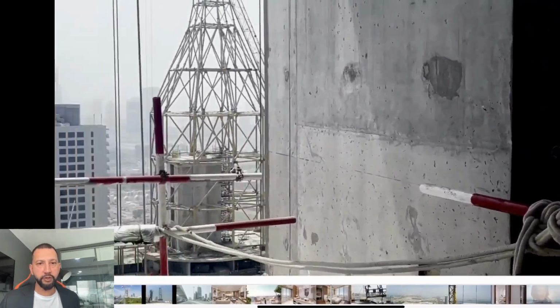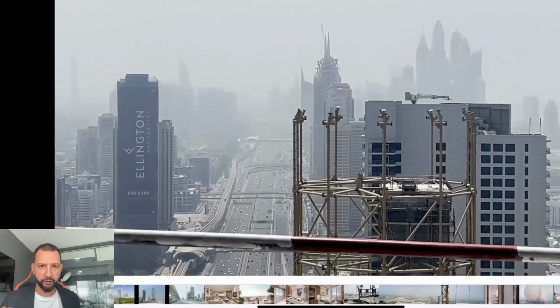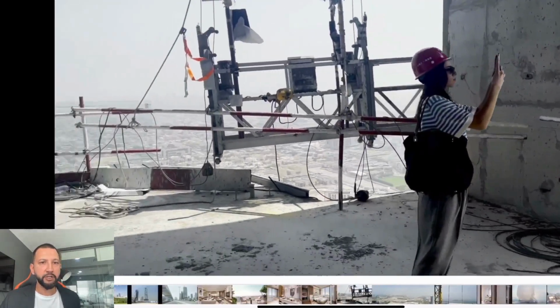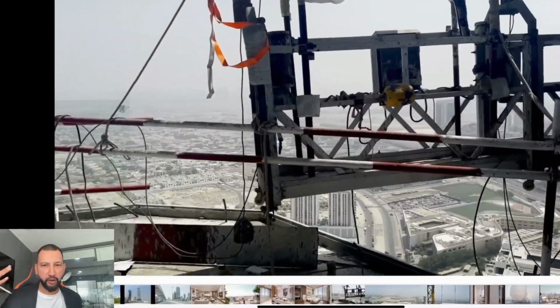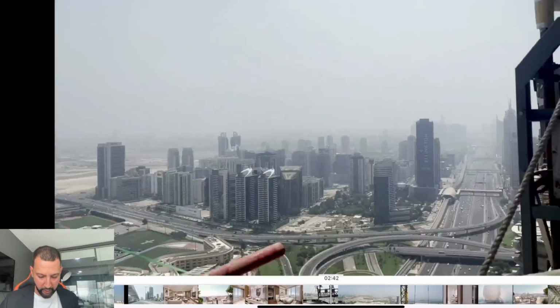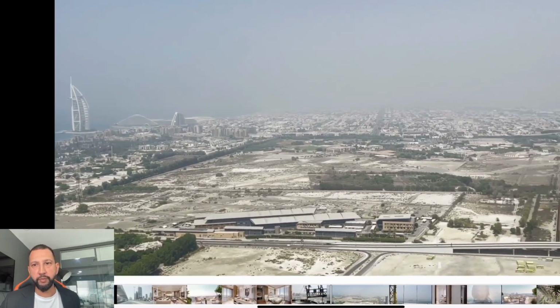These are some of the views from the building. So this is, I think, on the 40th or 45th floor. So this is directly on Sheikh Zayed Road. Then we're pivoting. We're seeing parts of Greens, Barsha, and it goes on and on. There's no high rises around here. So your views even include, obviously the Burj Al Arab, which you're going to see from every single 2-bedroom apartment.